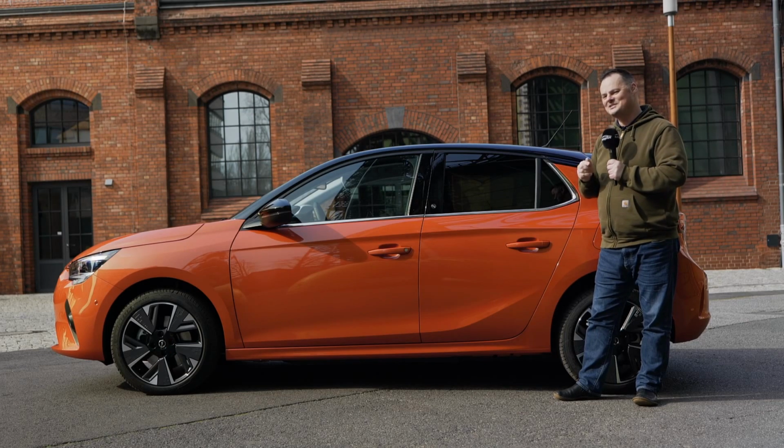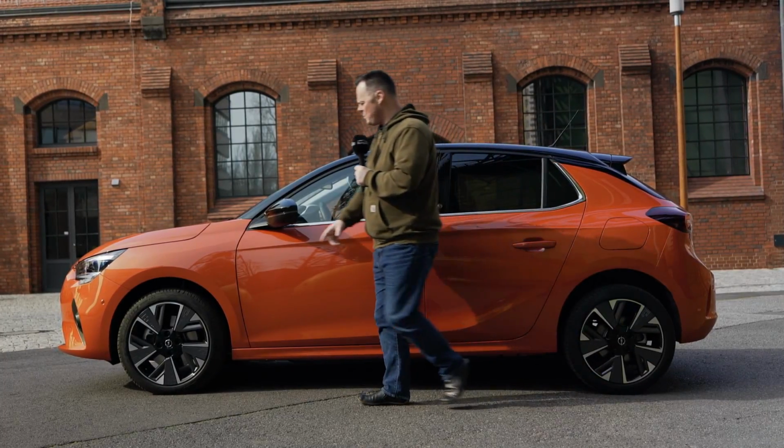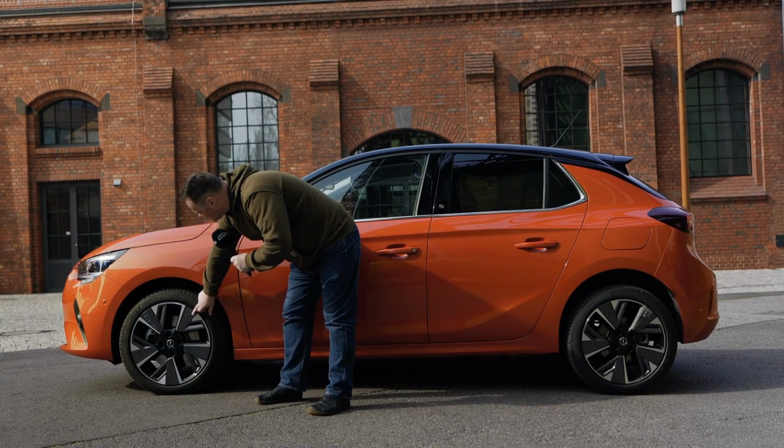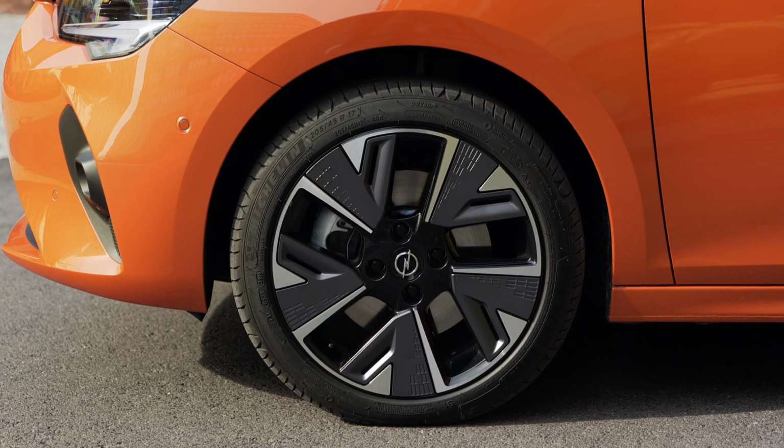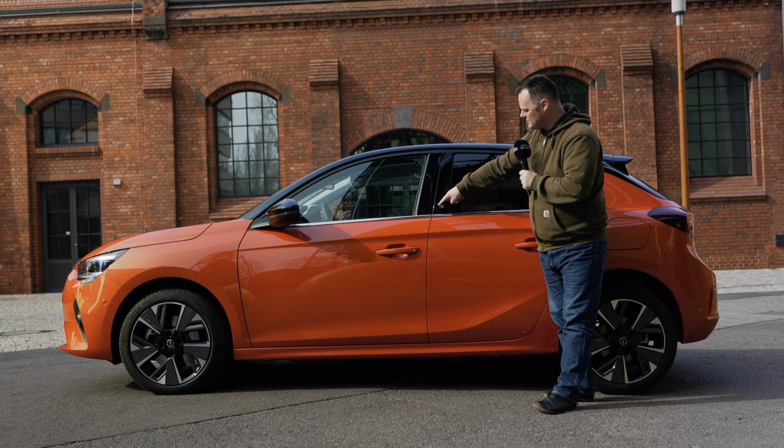There are two key design features here just to let you know that it is the electric model, and I think those are worth pointing out. The first is these wheels. These are specially designed to be maximally efficient. They're 17 inches and they're as aerodynamic as it's possible to make them. The other, and it's even more subtle, is this small E badge right on the side.